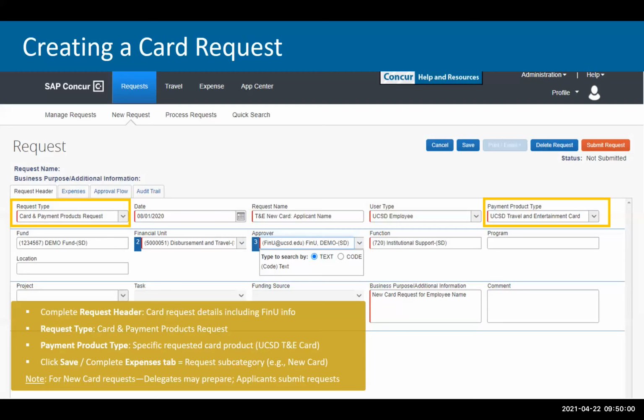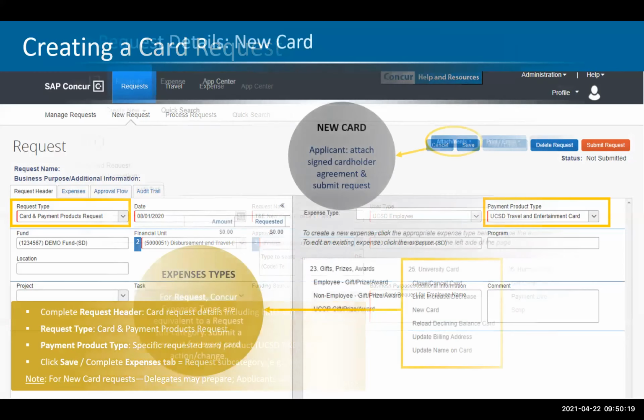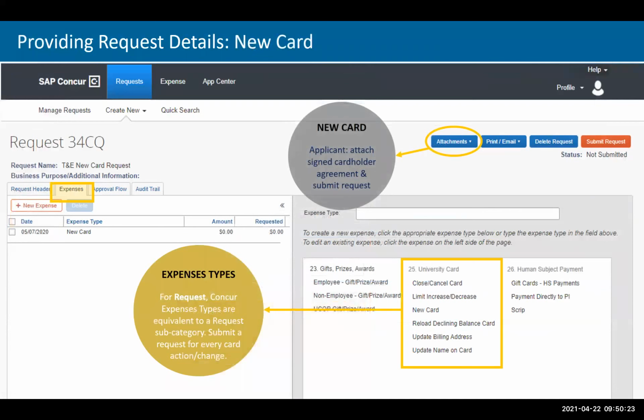You're going to complete all the required fields, the same as you did earlier with the request: the fund, financial unit, approver, function, business purpose. So what do you need the card for? And then you're going to click on the expense tab. In the expense tab, similar to the travel request, this is where you provide the detail. In the expenses tab, you can choose between applying for a new card, requesting a spending limit increase, updating the name or address information, or canceling a card. So in this case, you're going to be selecting new card.